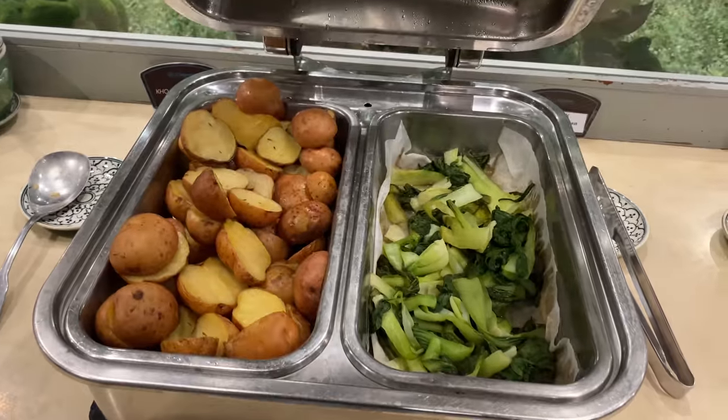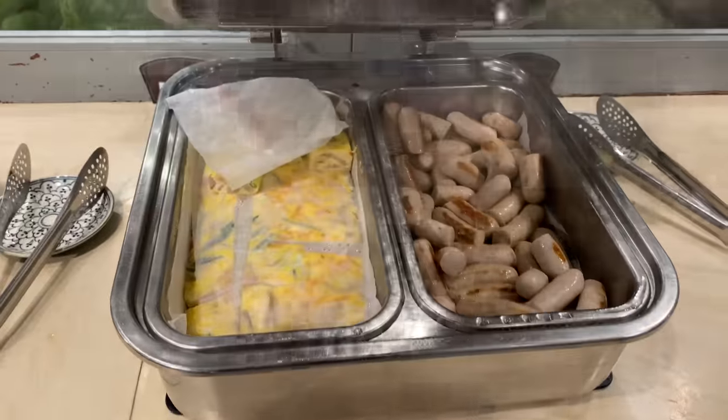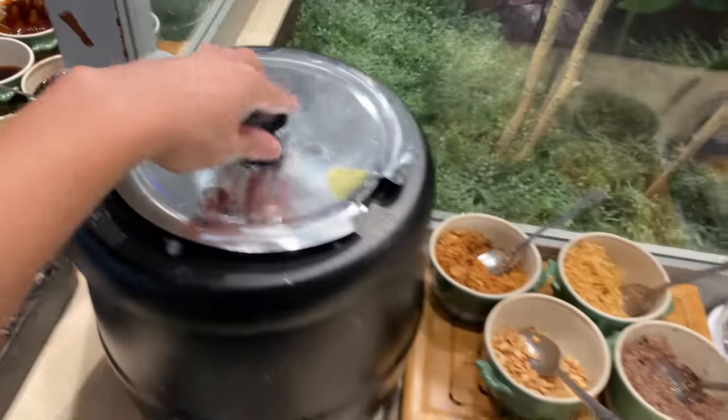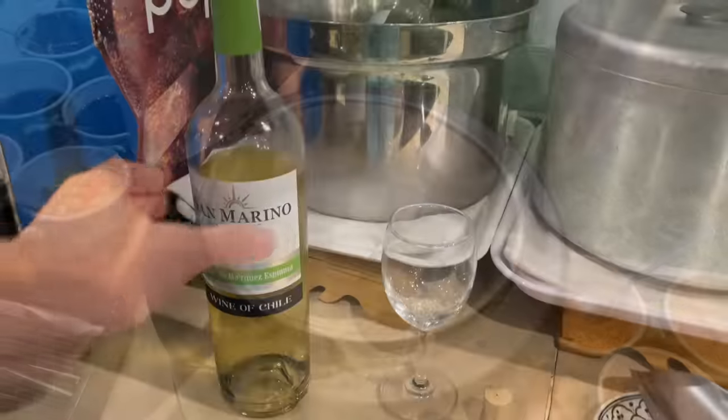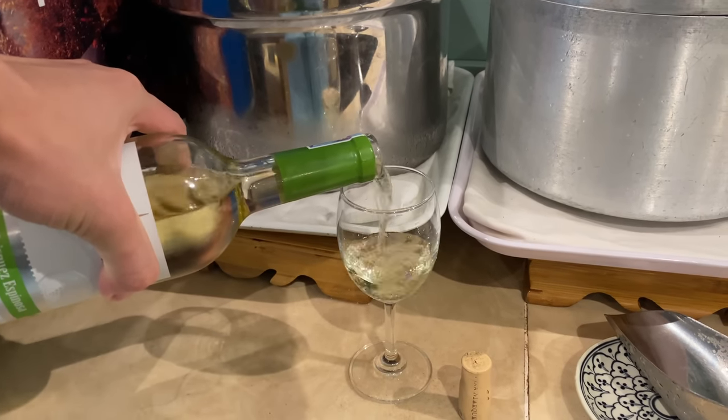It's mainly Asian food with a bit of Western options. You have great choices of protein, vegetables and rice. Perhaps the coolest food option they've got here is make your own congee. I will pair my breakfast with this chili and sauvignon blanc.